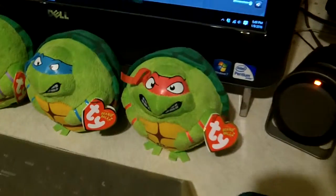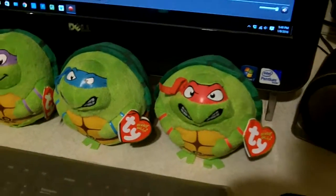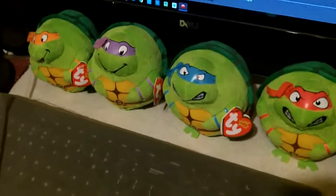Let's see what else. These are pretty cool. I don't know if I ever showed you guys these, but these are Thai Beanie Babies, a limited edition Teenage Mutant Ninja Turtles. I got each one. They're pretty cool. A lot of colognes and stuff and whatnot.